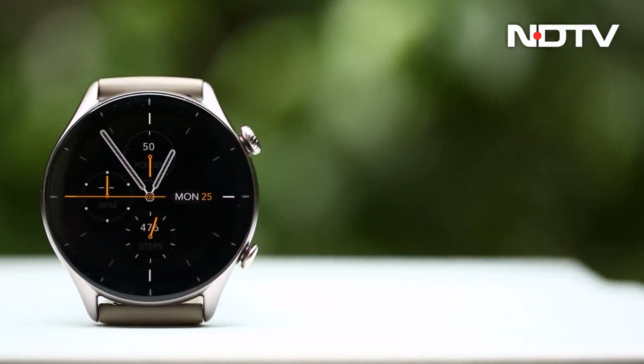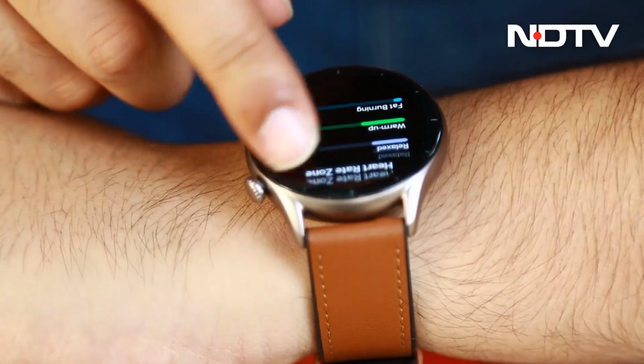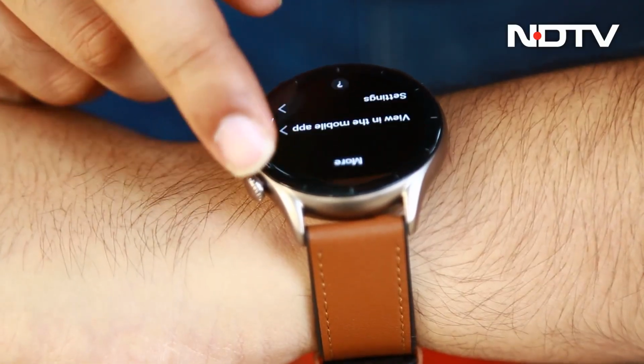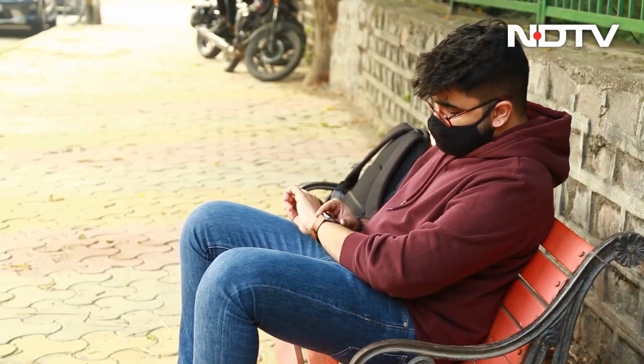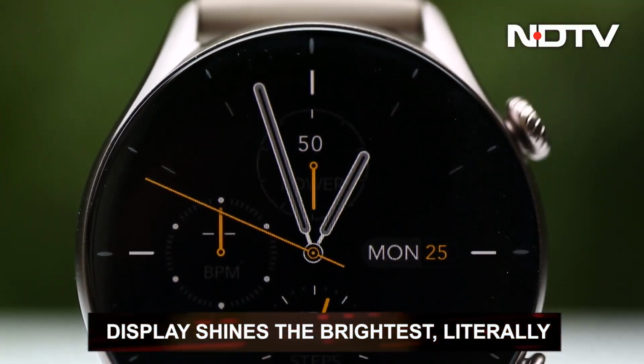Another shining star of the watch is the display. It is a massive 1.39-inch AMOLED display. It is sharp too, with a pixel density of 326 pixels per inch. And it gets bright, up to 1000 nits. It is easily one of the best displays on the market.